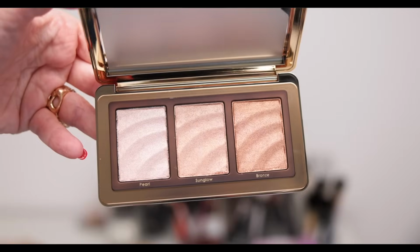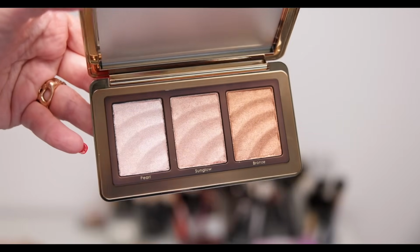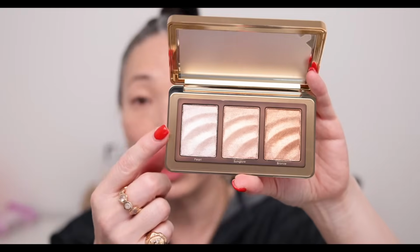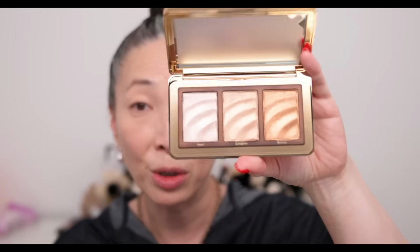And inside, again, we've got 3 shades. So from lightest to darkest, we have Pearl, Sun Glow, and Bronze. Now, I have obviously some very fair skin, so Pearl is what I'm going to be using for highlight on my face. Sun Glow and Bronze, I could probably use as eyeshadows.